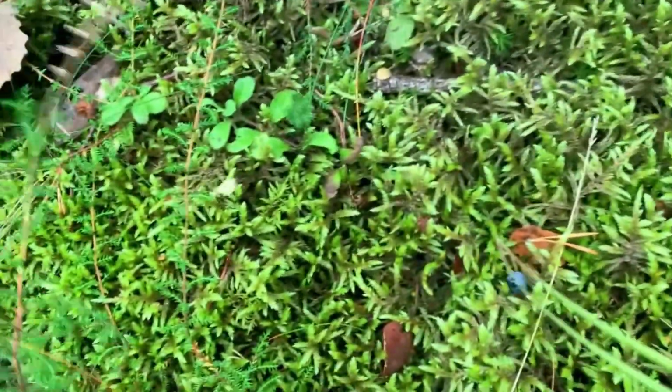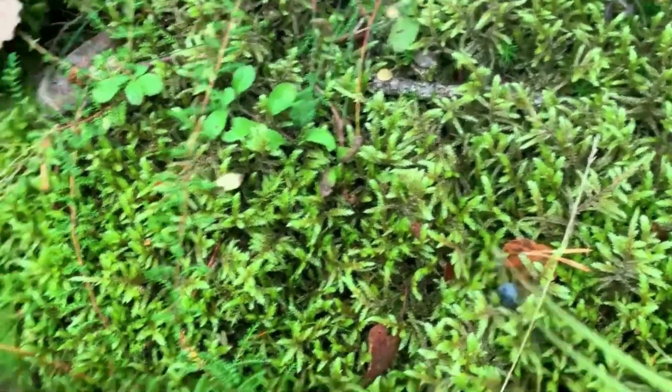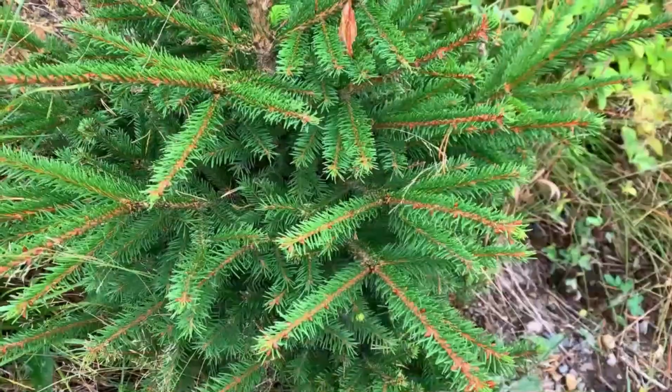Swedish blueberries and American blueberries are very different, both in the size and the taste. Swedish blueberries are very sweet. They taste a lot. American blueberries, in size, they're much bigger, and they usually don't taste much.